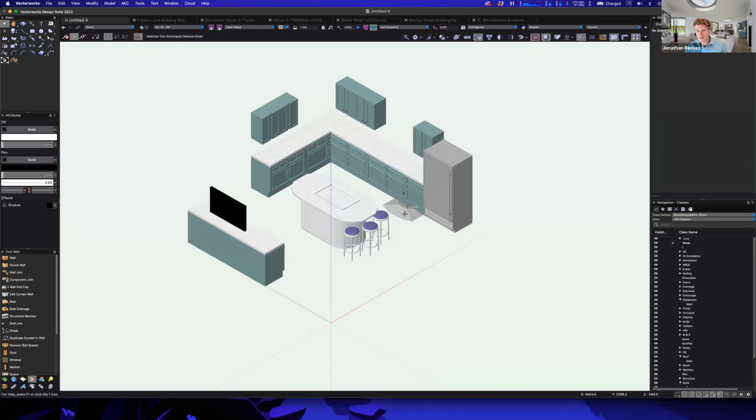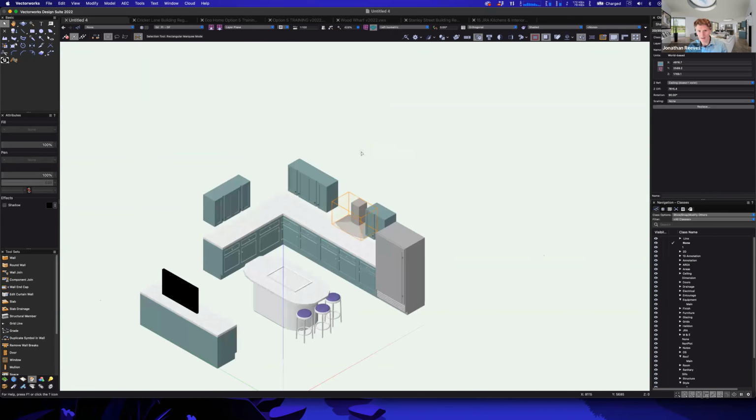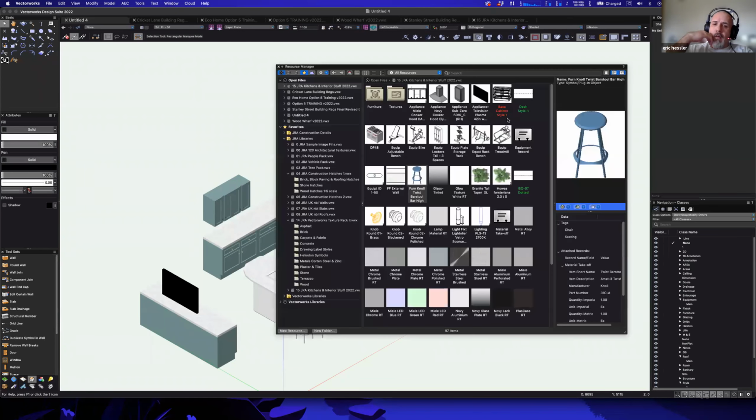So this is a good system for when you've got loads of stuff coming in. Does that make sense? Yeah. The other system's quite nice when you've just got the odd one-off object as well.